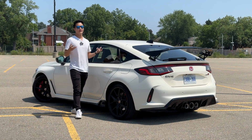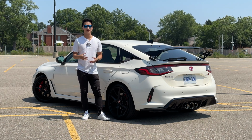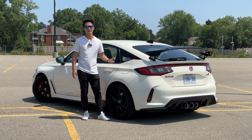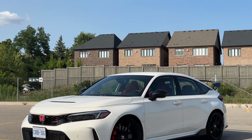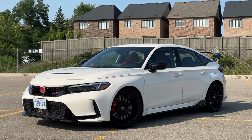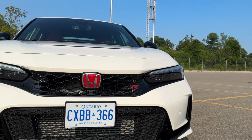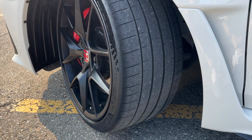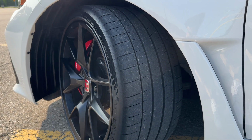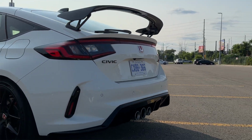To sum up, the FL5 Civic Type R brings the most amount of performance and the most amount of refinement to all Civic Type Rs to date. And despite not having some creature comfort features and having a harsh ride, people are still lining up to get them, and for good reason. The Civic Type R heritage is unmatched, and it really is a track monster. This is the ultimate front-wheel drive performance car.